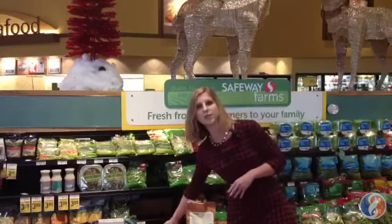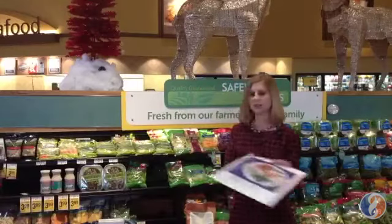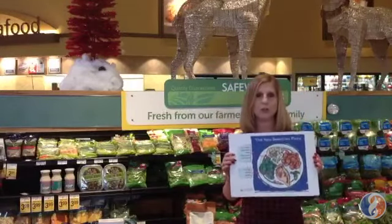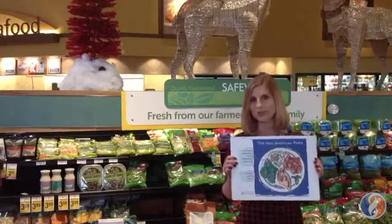Okay, so in a moment, I'm going to go over some traditional holiday foods and give you some healthy substitutions. But before I do that, I want to remind you of the importance of portion control. So what I brought with me is a visual to take a look at. This is called the New American Plate. It was a visual that was developed by the American Institute of Cancer Research.